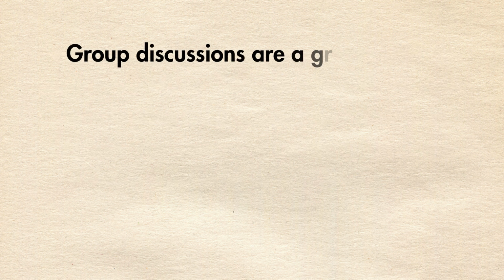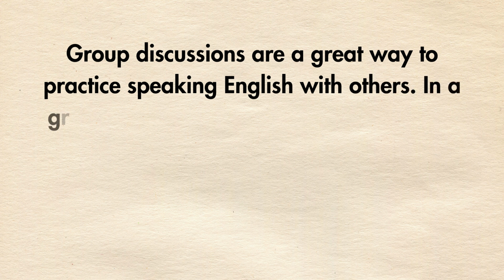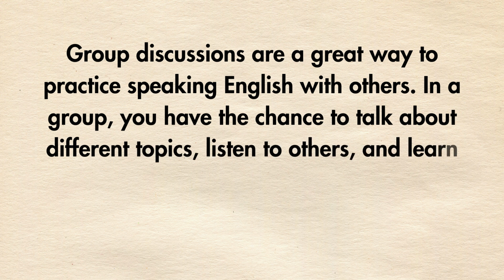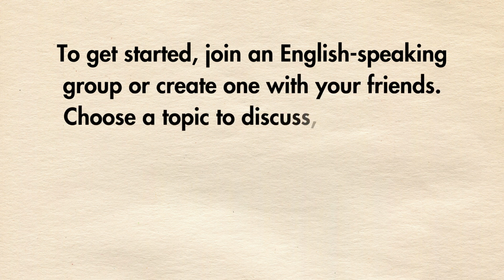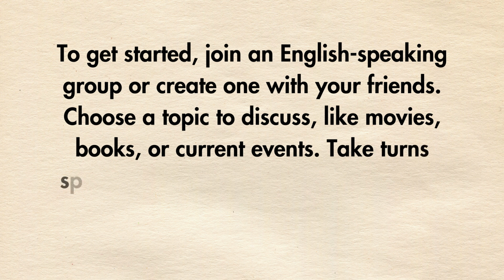Group discussions are a great way to practice speaking English with others. In a group, you have the chance to talk about different topics, listen to others, and learn new words. To get started, join an English-speaking group or create one with your friends. Choose a topic to discuss, like movies, books, or current events.